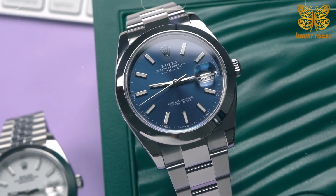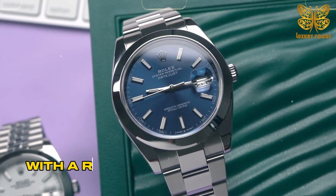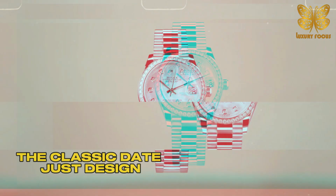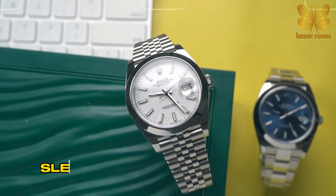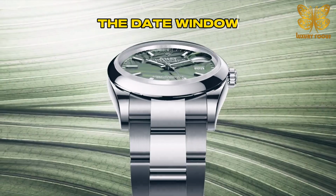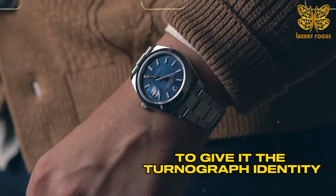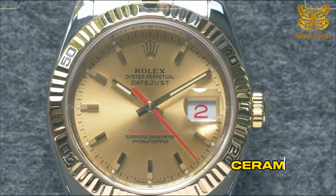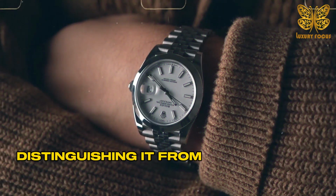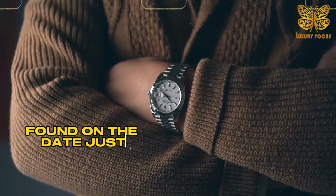Picture this: a Datejust 36mm with a rotating bezel. We envision an evolution of the classic Datejust design, featuring its elegant proportions, sleek dial with baton markers, and the iconic Cyclops magnifier over the date window. To give it the Turnograph identity, we incorporate a thin ceramic rotating bezel for a modern and elegant touch, distinguishing it from the traditional fluted bezel found on the Datejust.